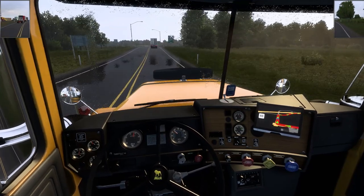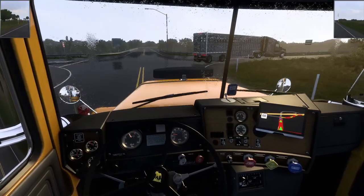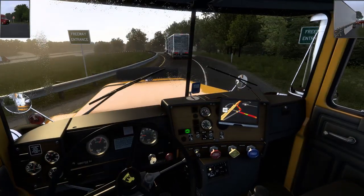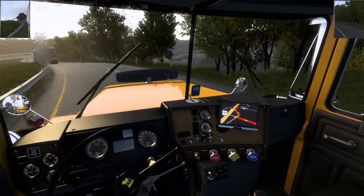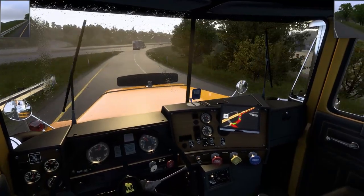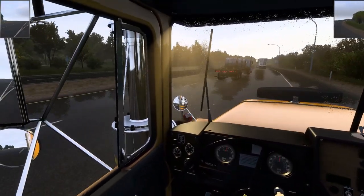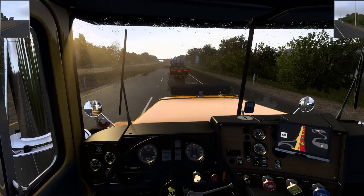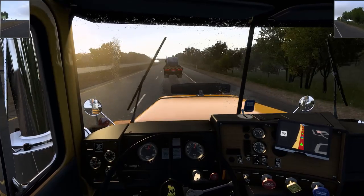SCS has announced they're going to be working again with Western Star about something about heavy hauling. So they've got something they're working on, an update for the 49X for heavy hauling. So we're going to see what's going to happen with that. I love to hear that turbo kick in.